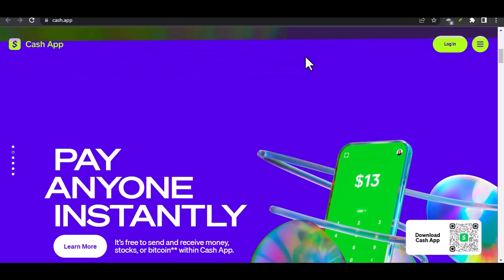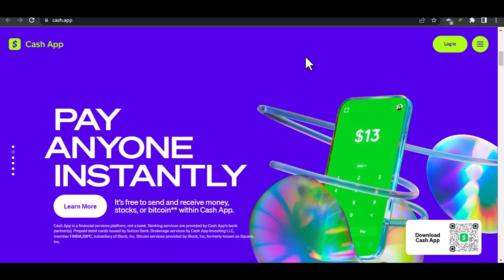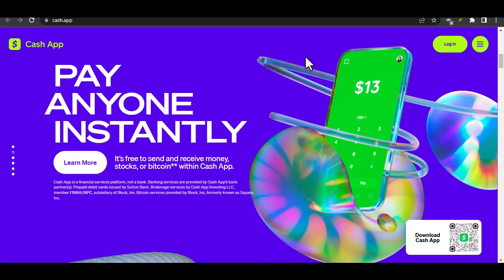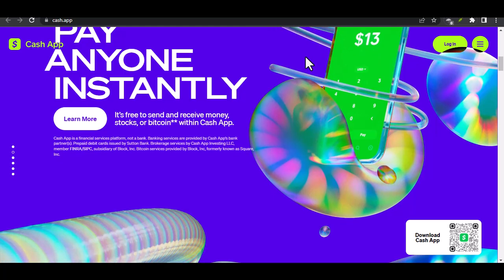Method 1. Sell stuff. We all have stuff lying around we don't use. Clothes, electronics, old games, books, it all adds up. Platforms like eBay, Facebook Marketplace, and even Craigslist can be gold mines. Take good pictures, write honest descriptions, and be patient. You might be surprised how much you can make.